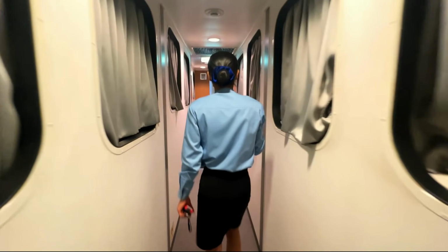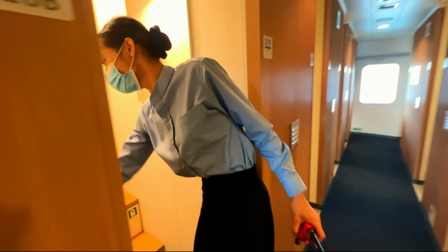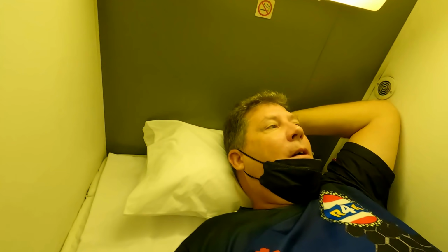So while I'm down on this end of the ship, I thought I'd look at another sleeping option that they have, probably the most popular one. It's called a pod, and it would be this guy right in here. So let's go in. We'll just see what this is like inside. Take my shoes off. And we gotta crawl in. Oh, wow. Okay. And you got this.